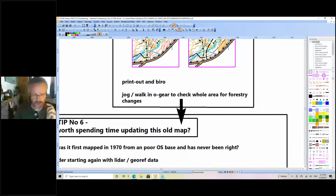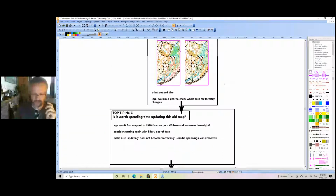We're on to number 6 already. Another quite important one. It's a waste of time updating a map that's just never been very good. It's probably about time to just scrap it and start again. I know for a fact an awful lot of maps date back to the 70s, and they were probably inaccurate then, and they've just got worse with a sort of Chinese whispers process of error on error on error. When I have thrown away a map and started again with LiDAR, I've never regretted it.